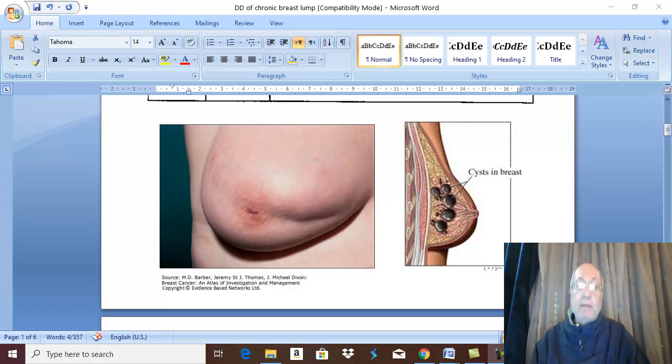Chronic breast lump. What is the differential diagnosis of chronic breast lump?